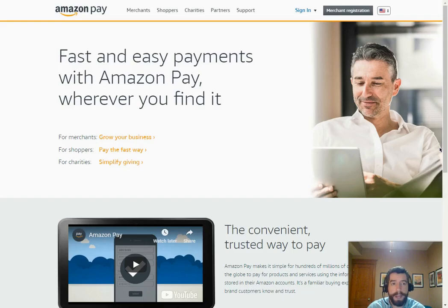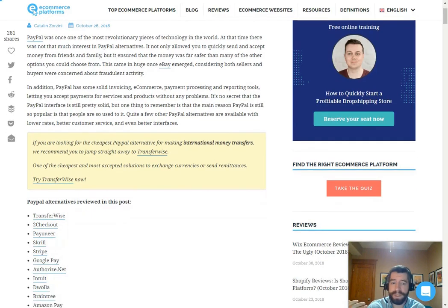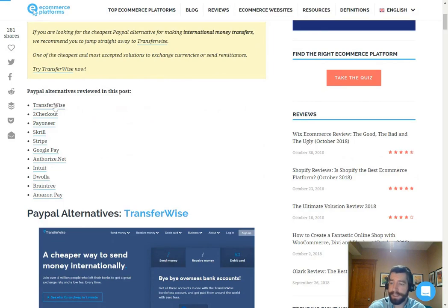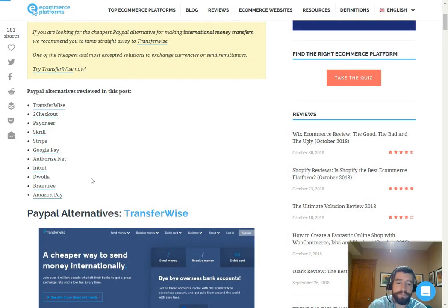All right, so those are our top 10 PayPal alternatives. You can take a look at our list right here. We have Transferwise, 2Checkout, Skrill, Stripe. I like Google Pay. I also like Amazon Pay, as you might have noticed. But yeah, there's plenty of options for you if you're looking for lower transaction fees or if you have some sort of compatibility issue with PayPal.